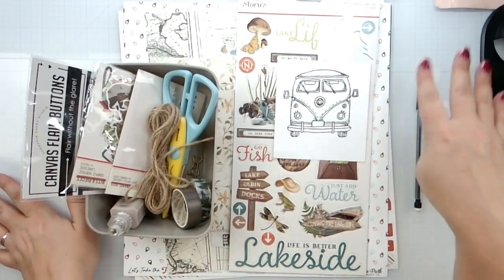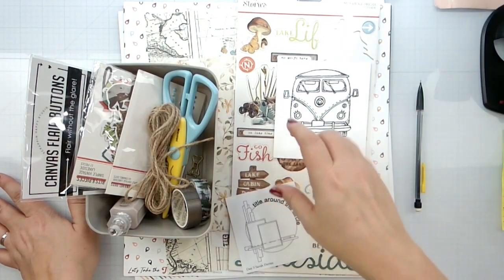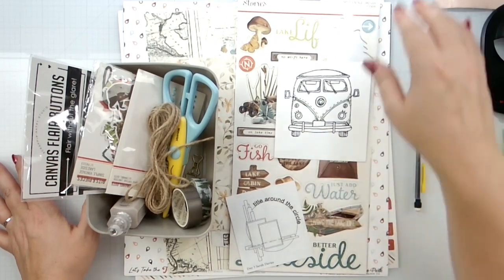So I'm going to go ahead, trim my photos down, cut the circles, and color this in, and we'll be right back.